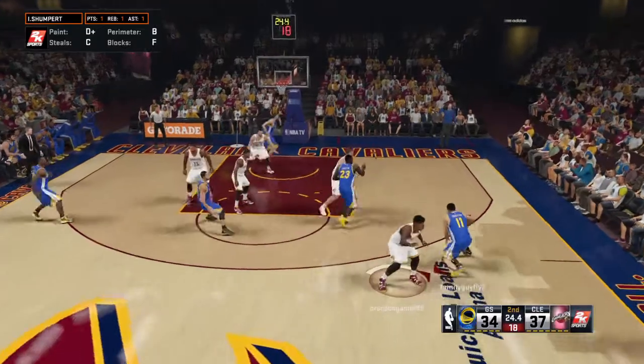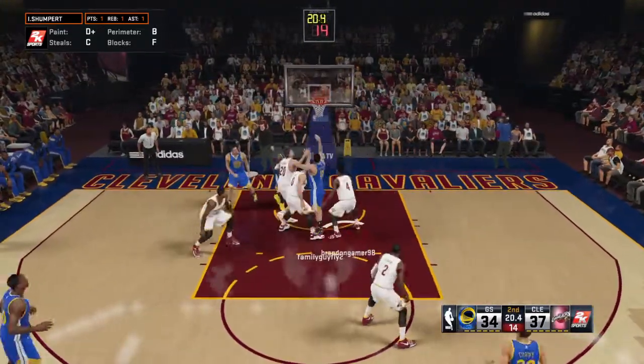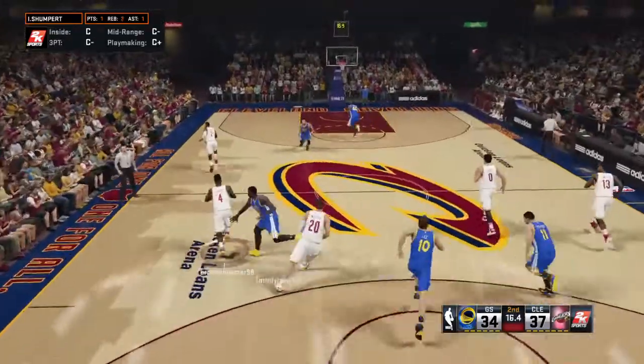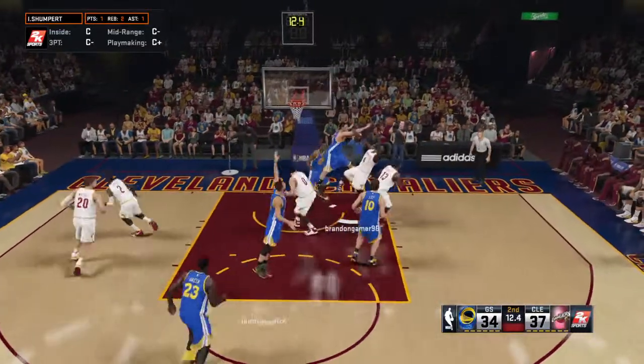30 seconds left in the first half. Warriors trailed by 3. Thompson can't get it to fall. That's not an opportunity he fails to convert very often.